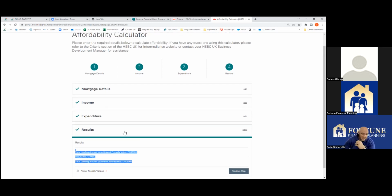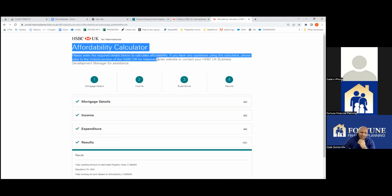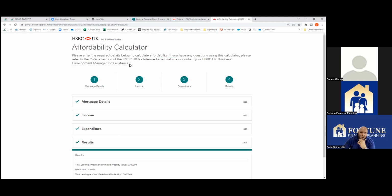But that's just an example of one lender's affordability calculator. And like I say, they do differ. Some lenders will want to know about pension contributions. Are there any deductions on pay slips? Things like that they take into account. So in that instance, you'll actually need your documents. You can't really be doing this when you've only got half the information. So along with the preparation form that we spoke about, and actual documentation to evidence that income, that's really where you want to be to get an accurate result.